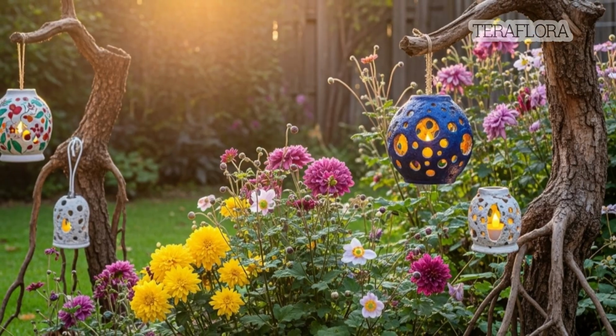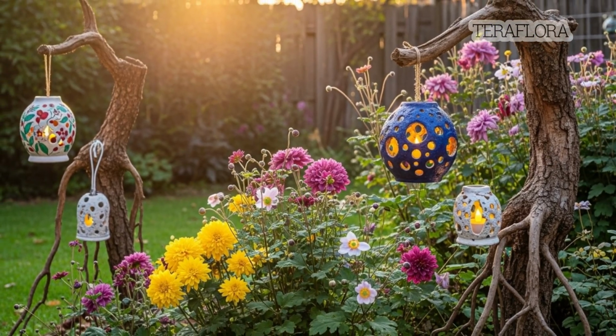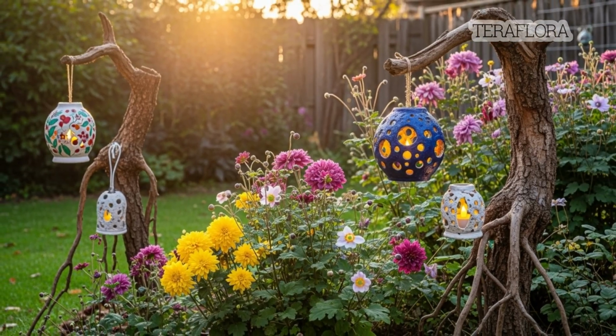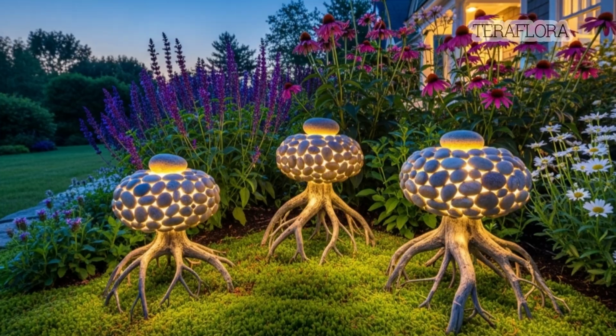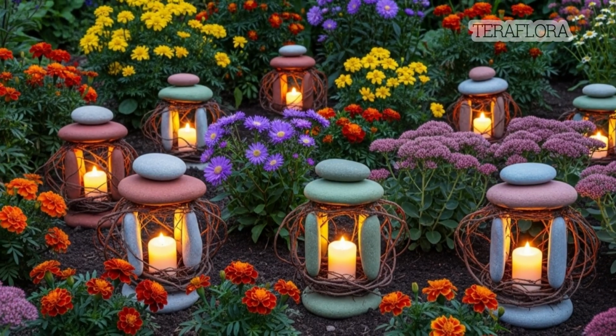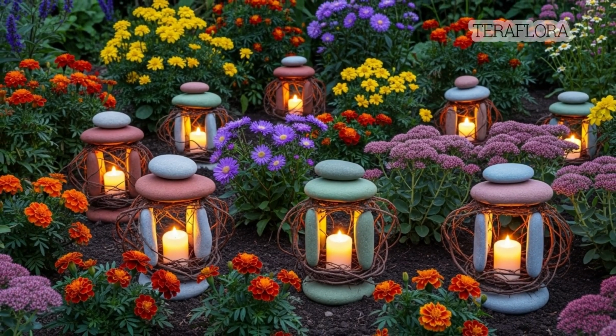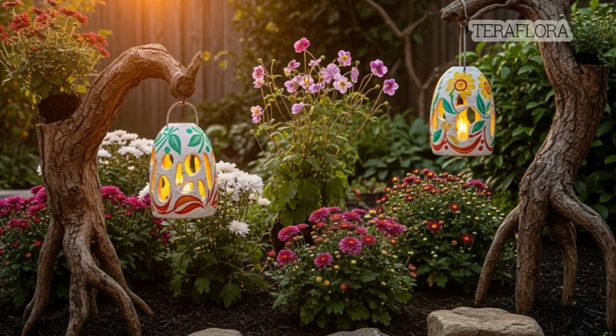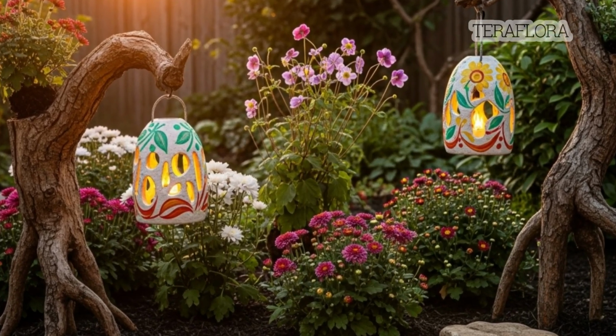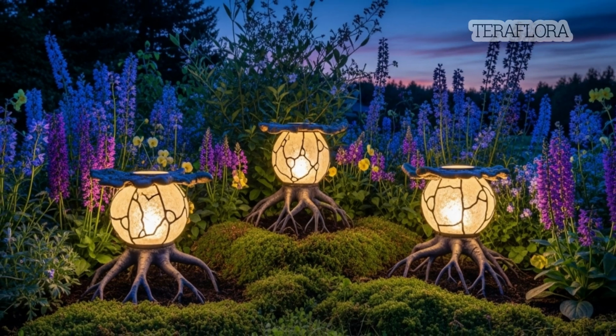A gardener moves through this scene with careful steps, her hands cupped around a small candle. She places it gently within one of the lanterns, the flame trembling, finding its rhythm. The glow spills outward, mingling with the scent of soil and bloom. There's no noise here, only the quiet harmony of effort rewarded, of transformation complete.